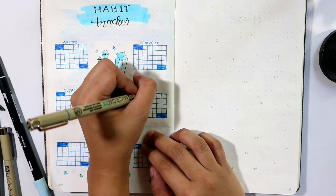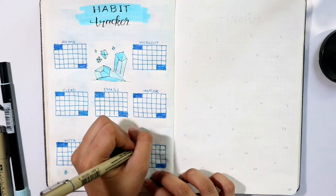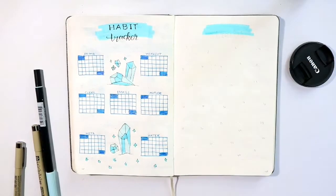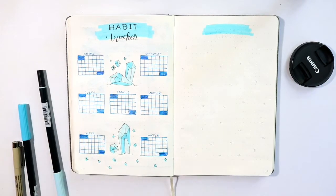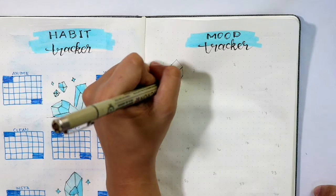I shaded the box where it does not have a day for October. You can add other habits if you have more than the ones from my list of habits in my tracker. It all ends from anime to water habits.